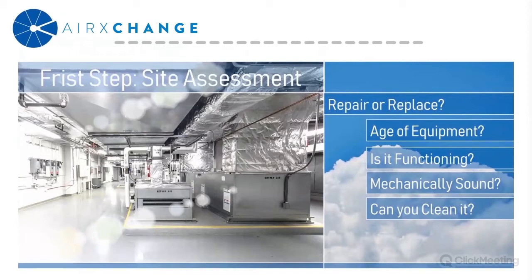You should be asking yourself, is the device mechanically sound? Are there any mechanical deficiencies like missing heat exchange media, rust, corrosion, media plugging, belt breakages, seized bearings? And lastly, if it just appears dirty, can you properly clean it? Now, that may seem simple, but in a lot of cases, it can be very, very difficult. So the general rule of thumb is the older the device and the more no's that you answer to these questions, the more likely you're going to be in a replacement scenario.